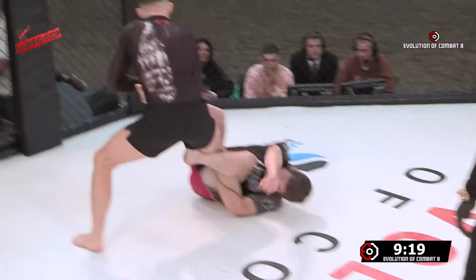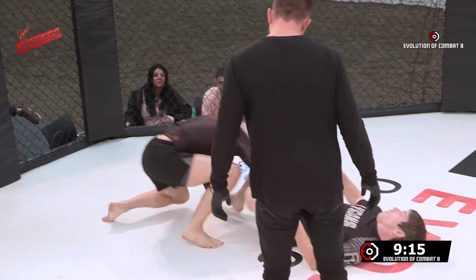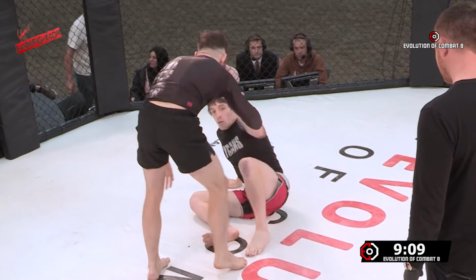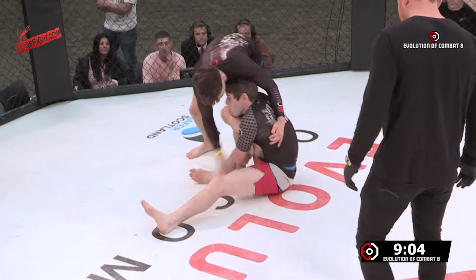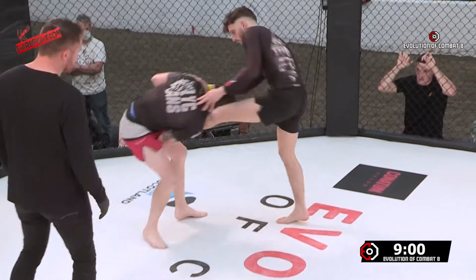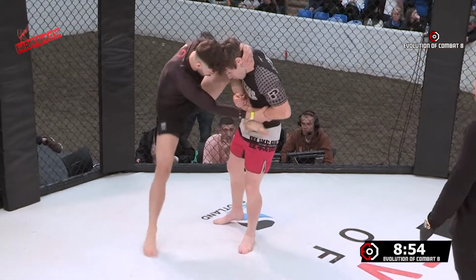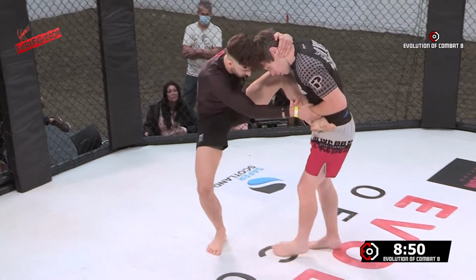Going in for that Kegel kind of position. Seany will come up with a single leg of his own. I did not expect that. Yeah, nice entry there too. He's got the leg, he just needs to finish it here. Kieran looks like he's got some good balance here. Pump the hips and kick the leg, that's what I see. Absolutely.